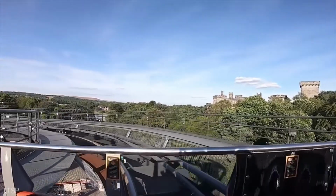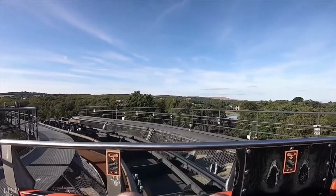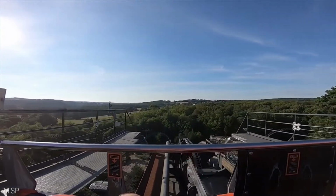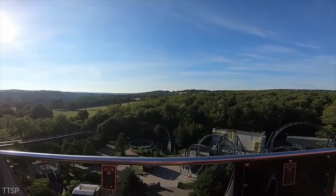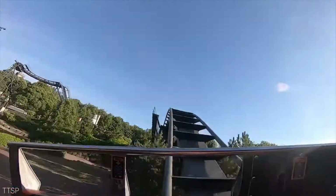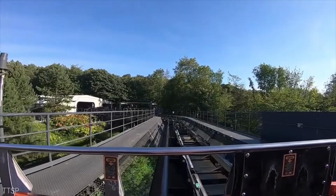It's such a good experience, very unique experience as well. And obviously that holding brake just above the drop, that's a very intense moment, just looking down on the whole area. And you drop down into the black hole, and a lot of the drop is actually in that black hole. There's a lot of mist as well inside, and then you just head up into the brake run, and you get some nice views across the forest as well.